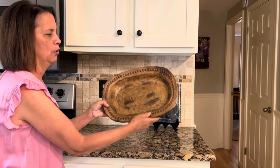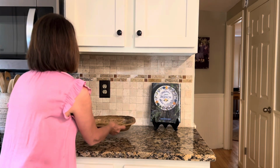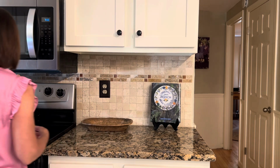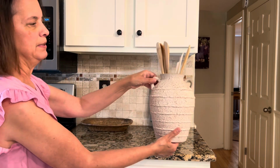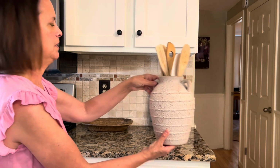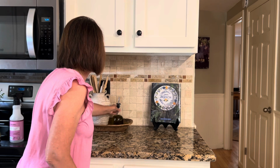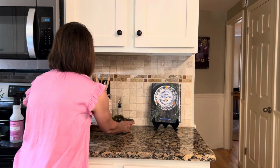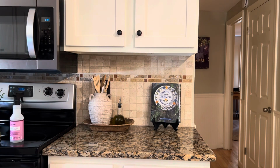Got this beautiful bowl. I love this. Is it hobnail detail? I don't even know. I'll put that there. I've got my vase that I've had from Hobby Lobby. Got my utensils in there. And my olive oil dispenser. So this hides the outlet a little bit, but whatever. So that's that counter there. Let me back up.